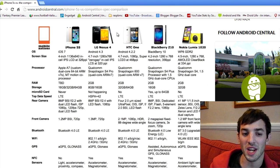For starters, I really wish it had at least a 4.5 inch screen, but that's just my personal preference. What I'm really disappointed in is the resolution. You can see here the same old resolution. It's not even 720p. All these other devices are kind of dwarfing it, 720p at the minimum, and we're going to see a lot more 1080p devices.